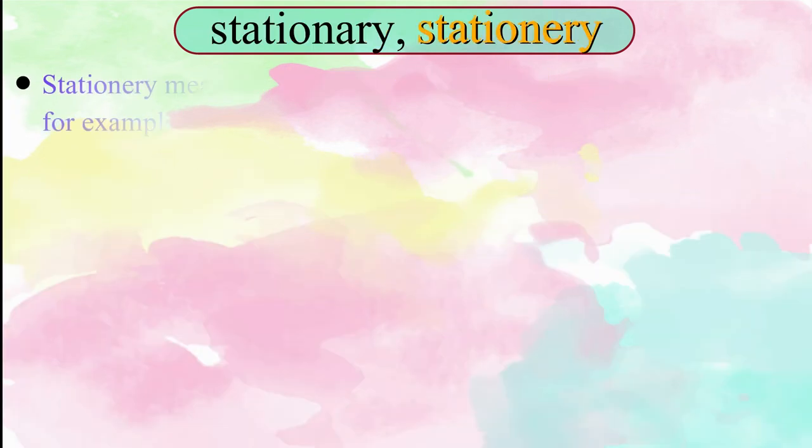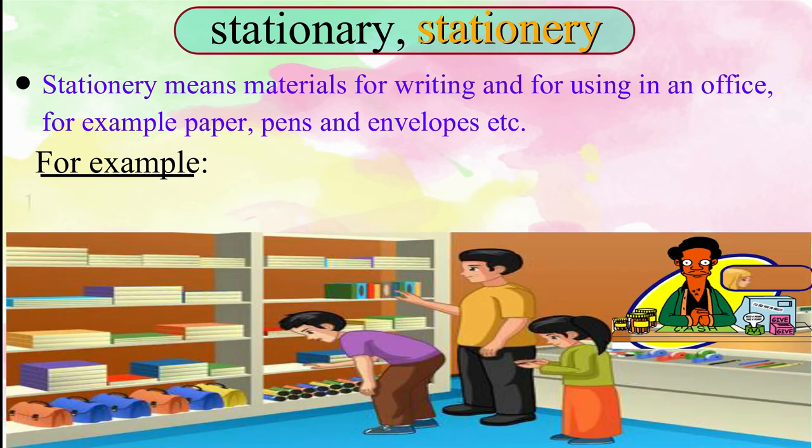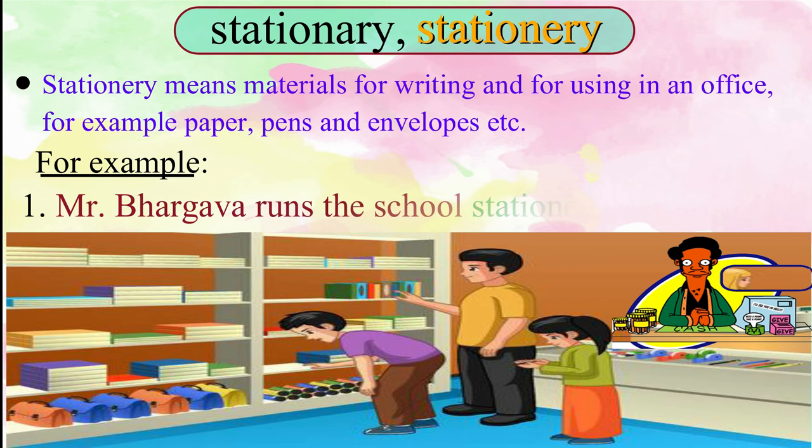Stationery means materials for writing and for using in an office. For example, paper, pens, and envelopes. For example, please repeat this example after me. Mr. Bhargava runs the school stationery store.